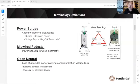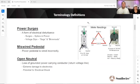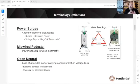Well, power surges, people think of as high voltage, and that's not accurate. A power surge is a blip on the radar that happens in a very short time frame. We're talking microseconds, we're talking milliseconds. A power surge is a spike in power. Voltage sags accompany surges, but it's milliseconds, microseconds. When we talk about high voltage and low voltage conditions, those are longer durations, and we'll get into that in a moment. A power surge is just a short blip on the radar.